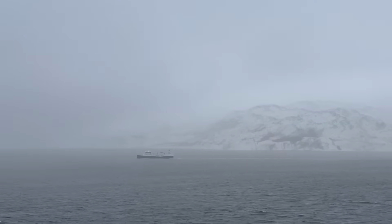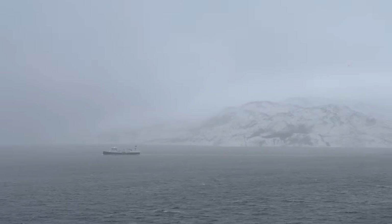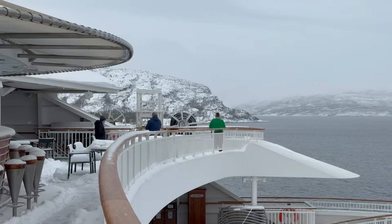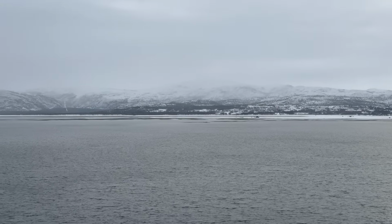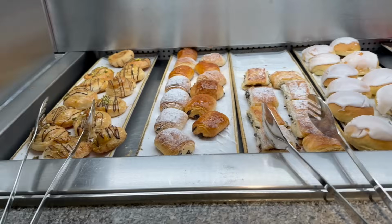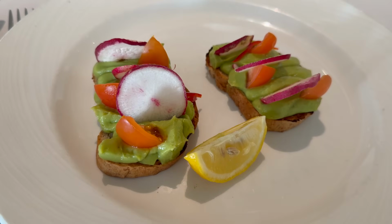It was an eerie sail down the Alta Fjord early this morning, but we are now about to dock, and I've got a lot planned for the daytime hours, of which there are a lot in mid-March. And of course we'll be out late at night Aurora hunting as well, so it's going to be a packed couple of days. Let's go grab a quick breakfast and see what Alta has in store for us.